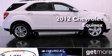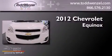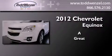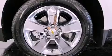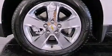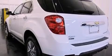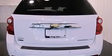This is a brand new 2012 Chevrolet Equinox. Its top features include direct injection, a navigation system, a sunroof, traction control and stability control systems, aluminum wheels, and a tire pressure monitoring system.